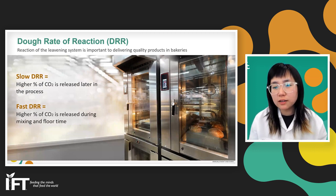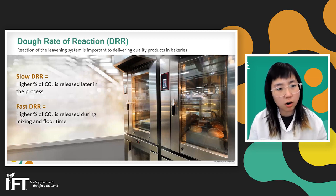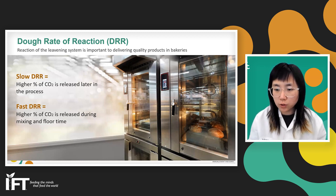By leveraging the functionality of leavening acids, we can effectively control the reaction rate of the leavening system, stabilizing the batter and preventing waste. All leavening acids have a characteristic dough rate of reaction, DRR, which is the percentage of carbon dioxide produced over time at a given temperature. Acids with slower DRR would generate a lower percentage of carbon dioxide during mixing and floor time, retaining a higher percentage of the gas for release later in the process. Acids with faster DRR will produce more carbon dioxide during mixing and floor time.